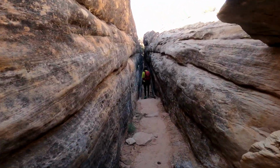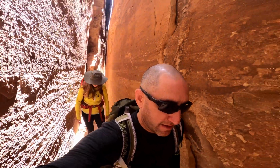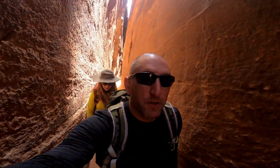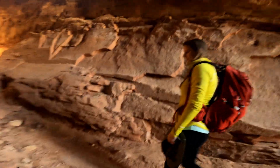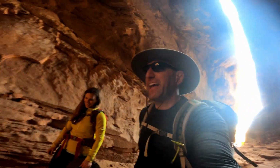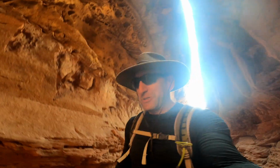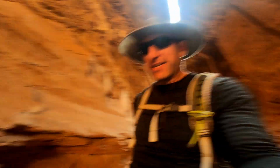Yeah, this is a lollipop trail, and you're going to go into narrow fractures in the rock. They're not necessarily slot canyons, but they're very skinny, and you enjoy trying to get stuck in them, I do believe. But there are a lot of colors. They're rocks, but it's tons of colors. It's beautiful.